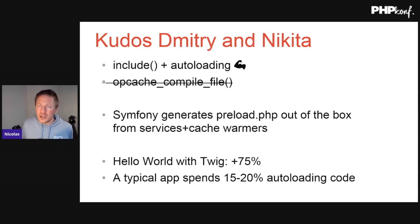And on a typical application, what I see when I use preloading is that everything related to the autoloader is kind of removed. And if you are used to looking at profiles of PHP applications, autoloading is consuming 15 to 20% of the runtime execution on a typical page. So that's something that you gain by enabling preloading. So yeah, just do it. It works, and it should be pretty stable.